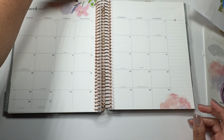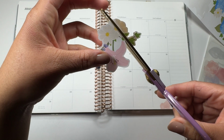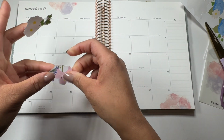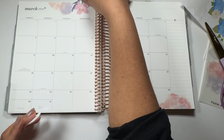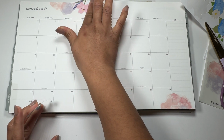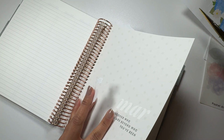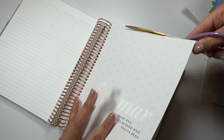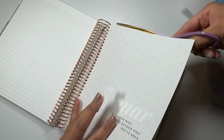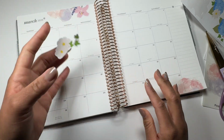Both work. Yeah, I'm gonna do that side. So I'm just gonna kind of cut up and around. Like flat there. You know what, I'm gonna have to cut more, but that's okay. Go there. And I'm just gonna flip that page and cut the excess sticker. And my problem with this is I always cut the page by accident, y'all. I don't know if it's because I can't see or what, but it happens.